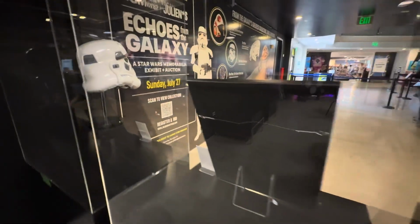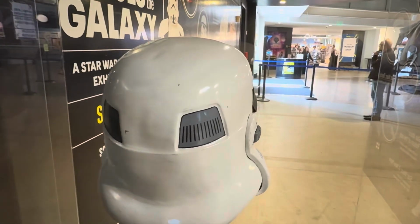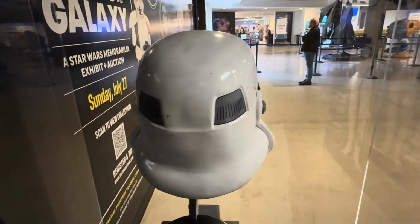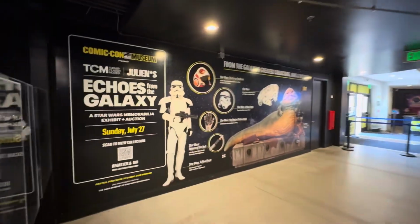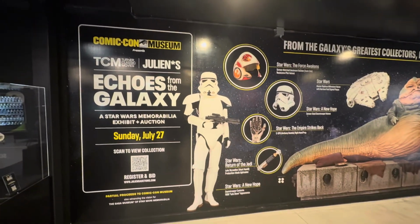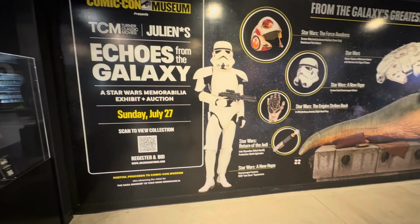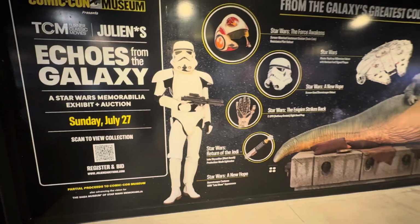Those hilts, straight off the set. And then they've got this mural helping to advertise that partial proceeds are going to the Comic-Con Museum and also advancing the vision of the Star Wars Memorabilia Museum, the Saga Museum again, Rancho Obi-Wan and all their good work there.